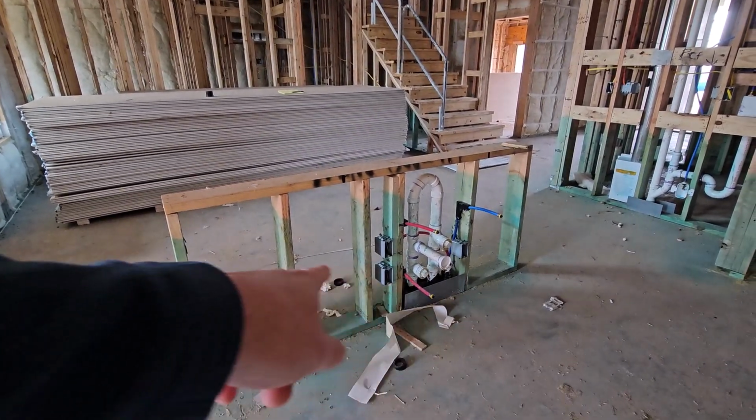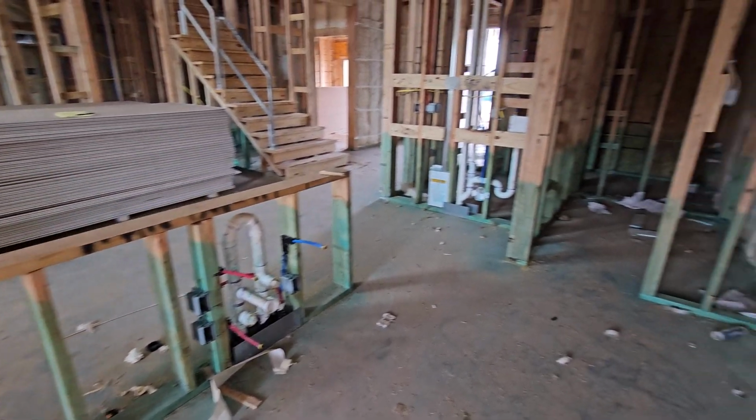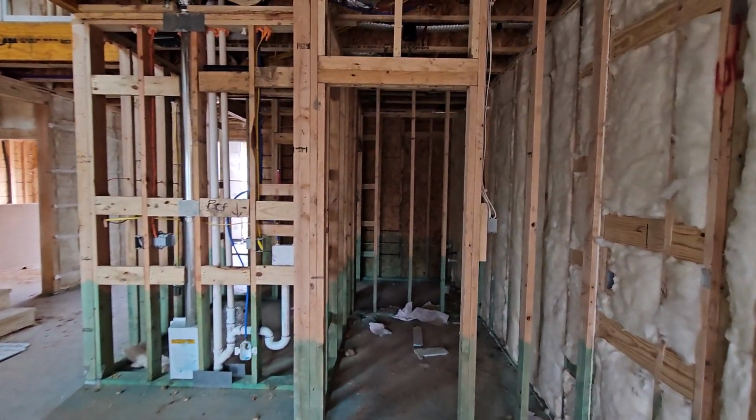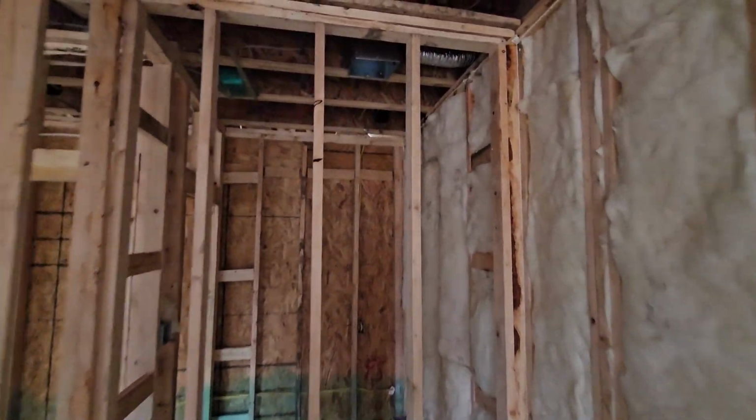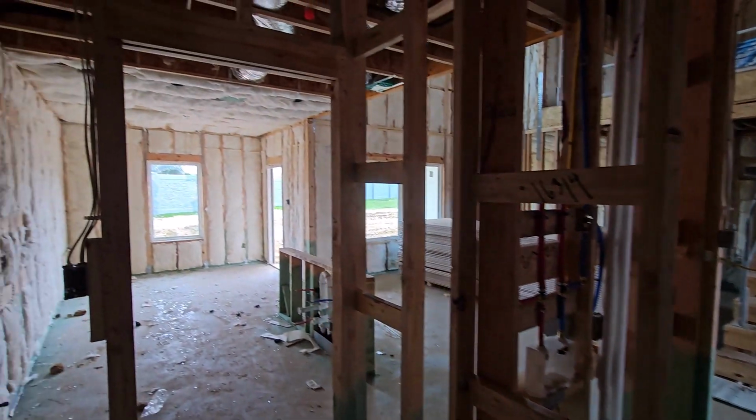There's your island kitchen. Huge walk-in pantry. Look at this. Wow. Pretty cool. Yeah, that fire suppression system is something else. I'll have to look into that.